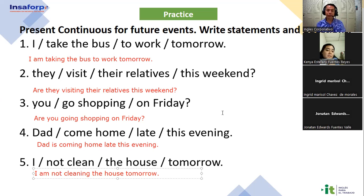Are they visiting their relatives this weekend? Their relatives, Kenya. Their relatives. Are they visit their relatives this weekend? No, sorry. Their relatives. Así. Yeah. Are they visiting their relatives this weekend?